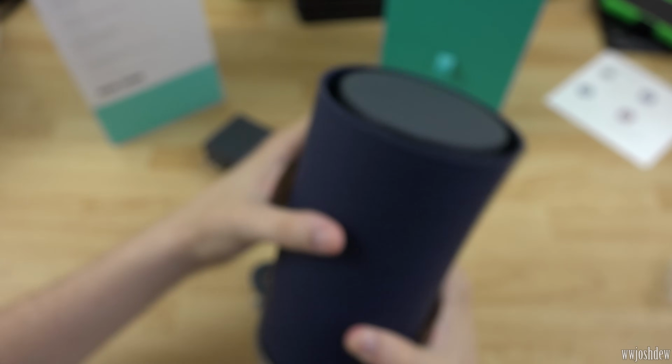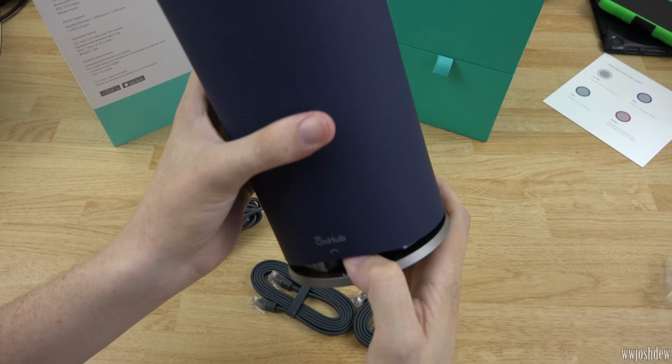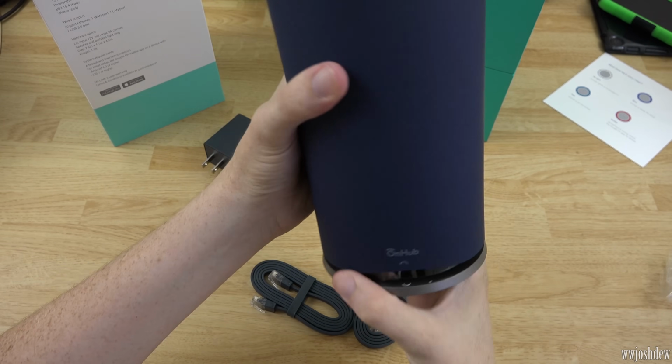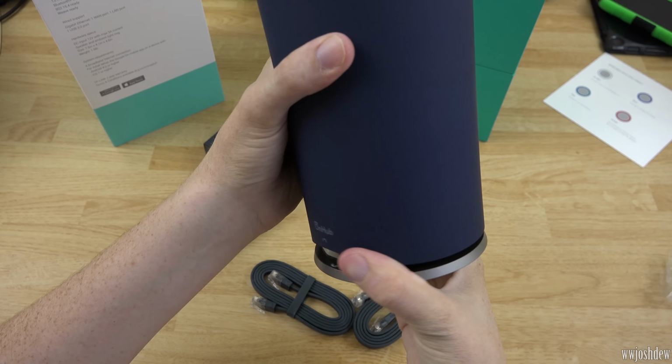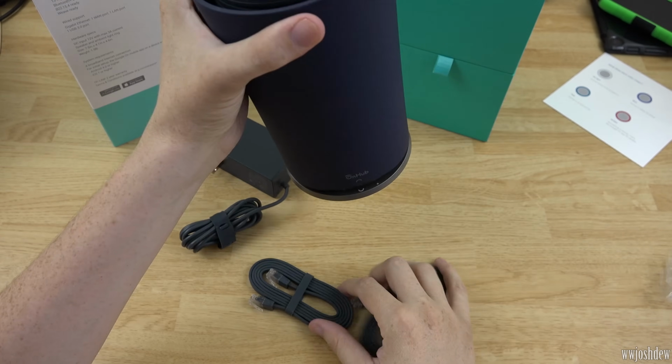This is a very interesting design here. OnHub, you got the cables. Okay, so it looks like this does something. Like this comes up because I see cables under there. So I don't know how this works.